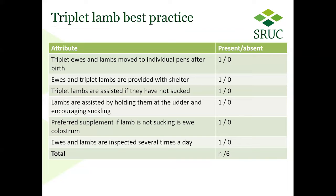Giving the ewes colostrum as the preferred supplement rather than other things, because again, that helps the lamb form a bond, but also it allows all the other biological processes to take place. And again, because these lambs are quite vulnerable, inspecting them more frequently, just making sure that that bond is secure and the lamb is okay.